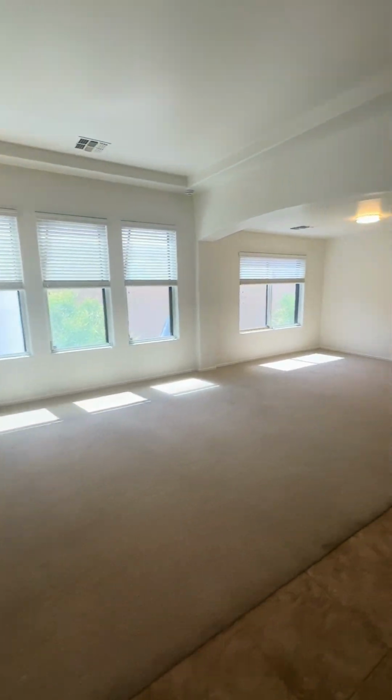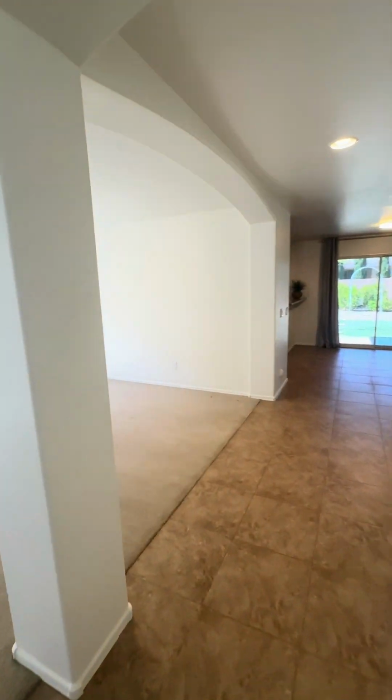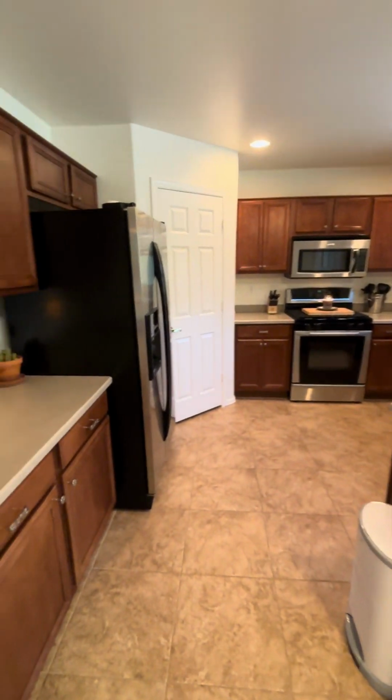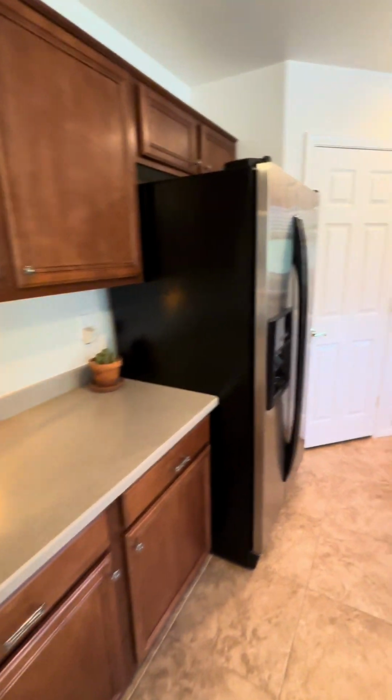Upon entry, you're greeted with elegant 9-foot vaulted ceilings in the formal dining and living room. The kitchen includes stainless steel appliances, gorgeous cherry wood cabinetry, and a convenient walk-in pantry.